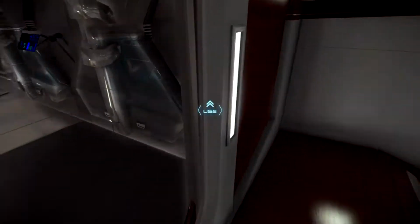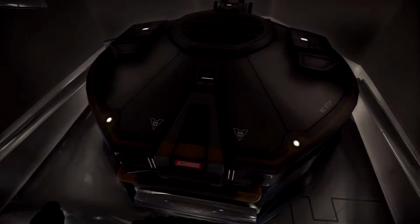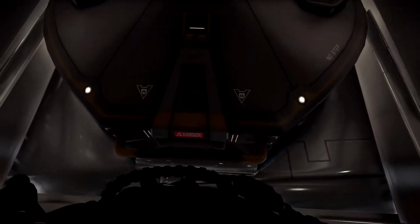Awesome stuff, excuse me. So, if I open this door, it leads to the attached ship, right? So this is how you enter, once it gets docked with this one, this is how you enter the other parasite ship, and the glitch still works. Awesome. So I can walk through the wall.